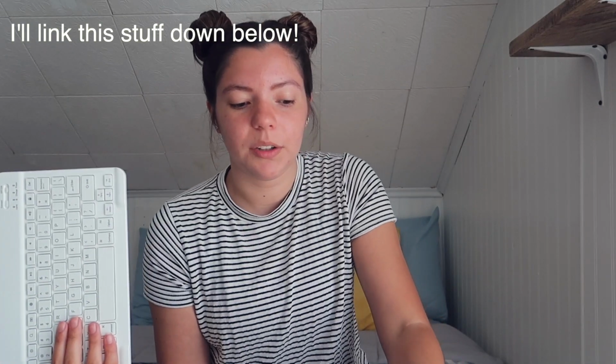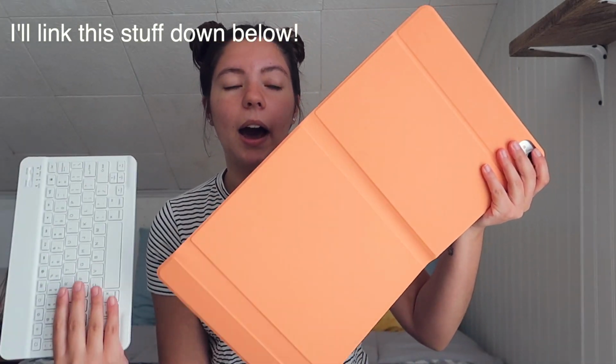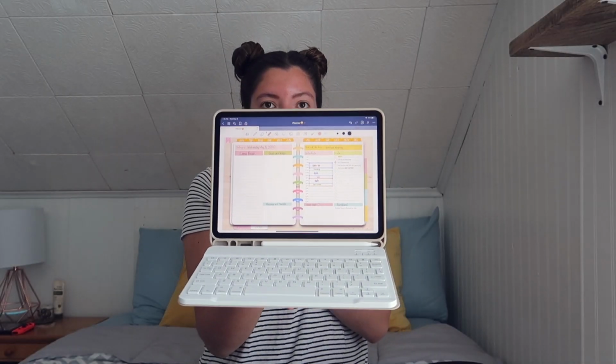And then, like I said, I got this keyboard with this case. So when it's all set up, it'll look like this. And it's super, super nice. I know that the new Apple Magic Keyboard just came out, but that's so expensive. Maybe in the future I'll end up getting that after I save up some money for it. But it's not a big necessity for me right now. This is doing a great job how it is with the keyboard I got.